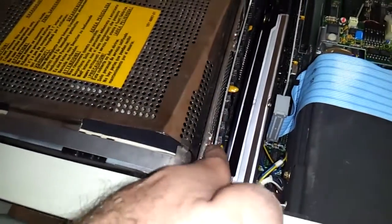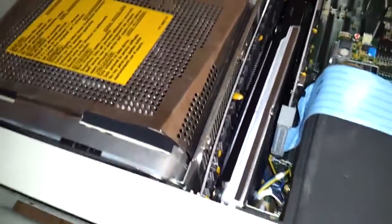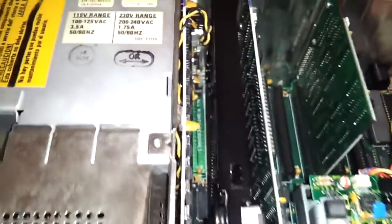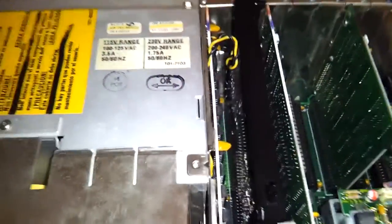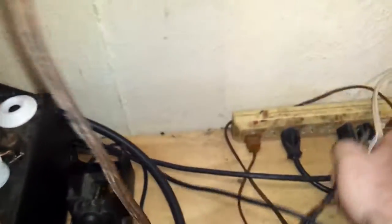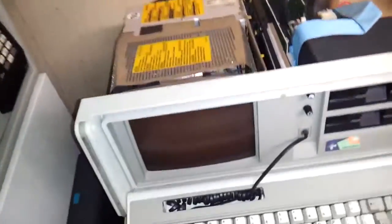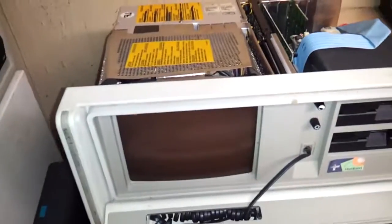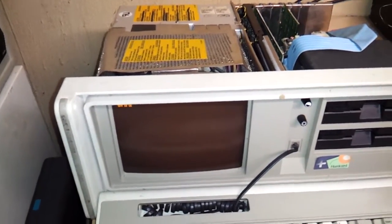The card has probably been like this for 25 years now. That thing's crammed in there. So what I did was I loosened it up and pulled the card out because it's sitting in there crooked. I'm probably going to have to switch these two cards around. So I pulled the card out, cleaned the contacts, put the card back in. This is going to take a minute. So I put the card back in, and lo and behold, no more hard disk controller error.